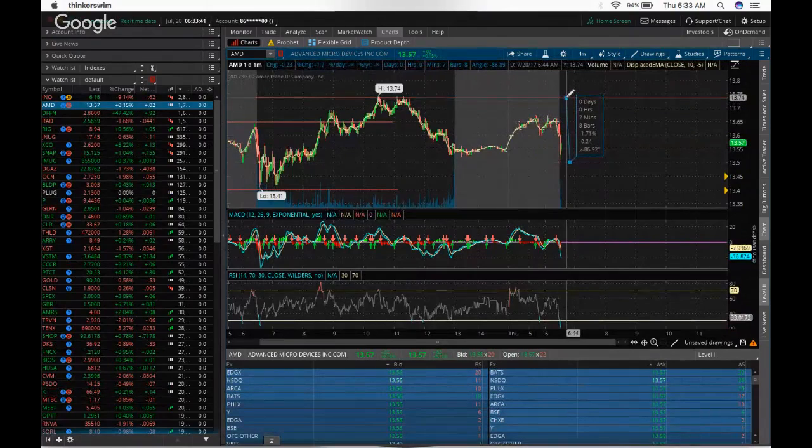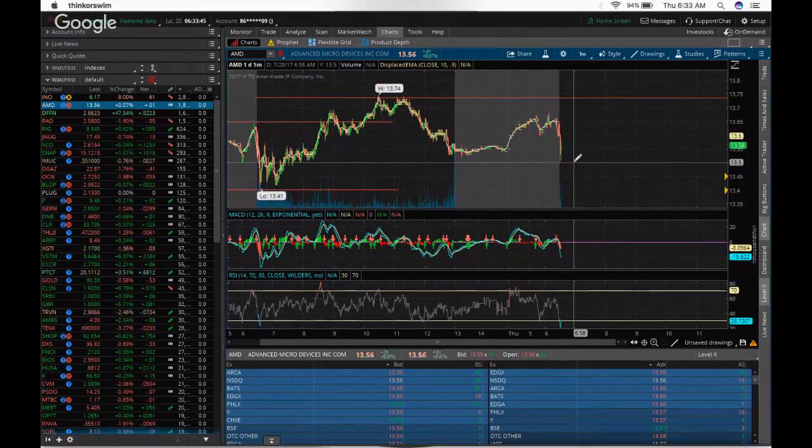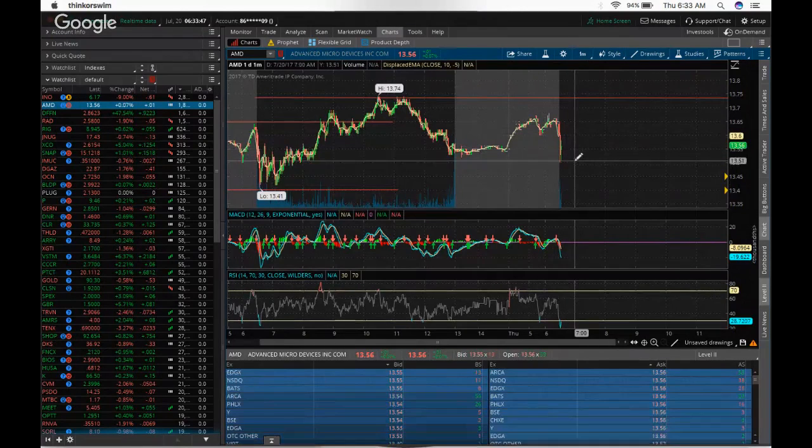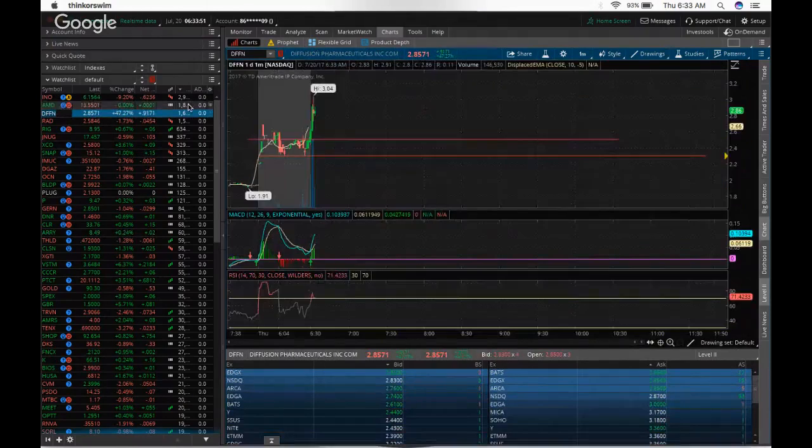Oh, now I remember what I was going to tell you guys. All right, so from the resistance that I had yesterday and from the bottom that it's building right now at 1350, it's about 1%, 1.2, not really worth it.